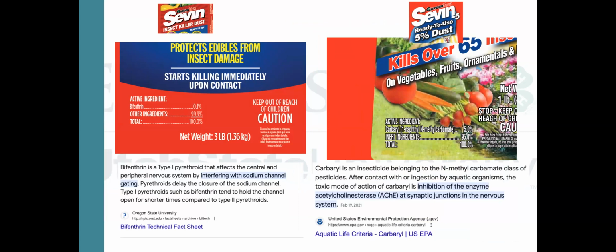The one, Garden Tech 7, is bifenthrin, which is a pyrethroid, a type 1 pyrethroid, which is mimicking a natural insecticide found in chrysanthemums. And what this insecticide does is it affects the central and peripheral nervous system by interfering with sodium channel gating. So this causes the sodium channels to stay open, which causes the nerve cells to keep firing.